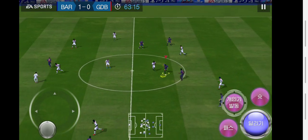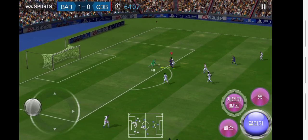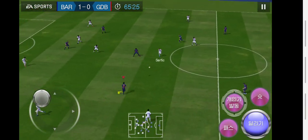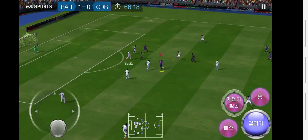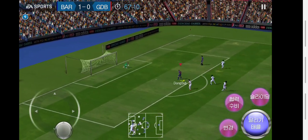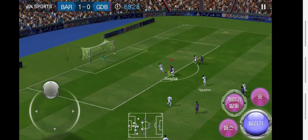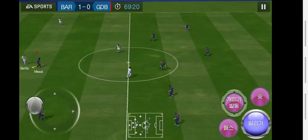Trying to make the best use of the extra man here. Quickly involved. Keeper called for it, collected the ball. Saves it. That's a brilliant stop, and he held on to that ever so well. Decent header of the ball, isn't he? Before, but it was optimistic to say the least.